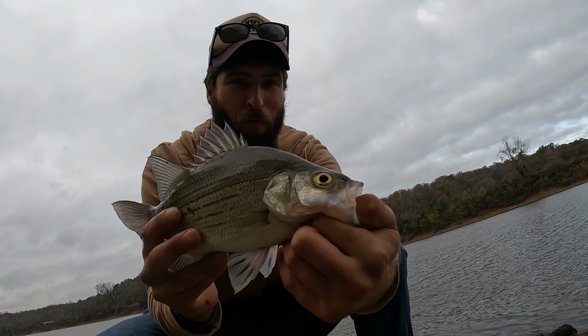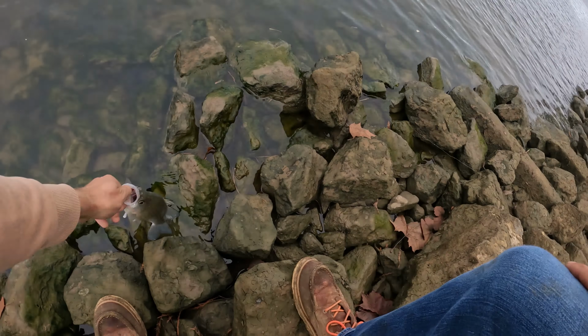Now, beautiful, beautiful fish, guys. These white bass are crazy aggressive, man.